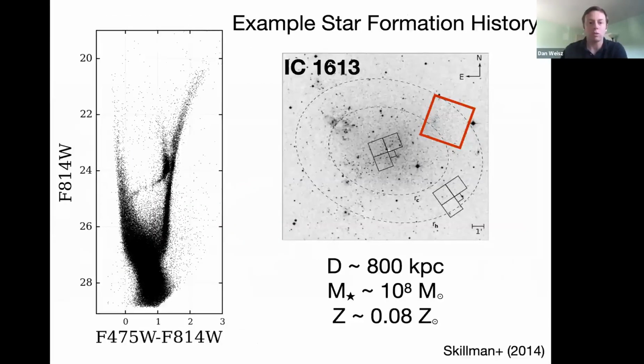Instead, I just wanted to show you an example in practice. The image on this screen is of IC 1613, which is an isolated dwarf galaxy near the edge of the Local Group. A number of years ago, we obtained this red box, which is an HST ACS field, and constructed the corresponding CMD, which you see on the left of your screen. And you can see, crucially, that it extends below the oldest main sequence turnoff, allowing us to probe star formation back to the earliest epochs of the universe.